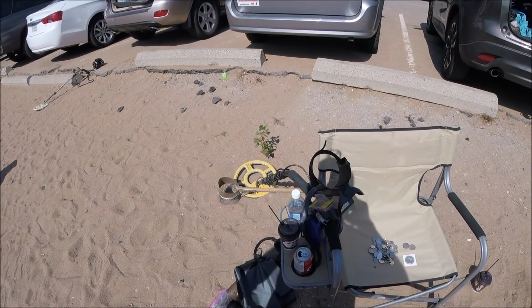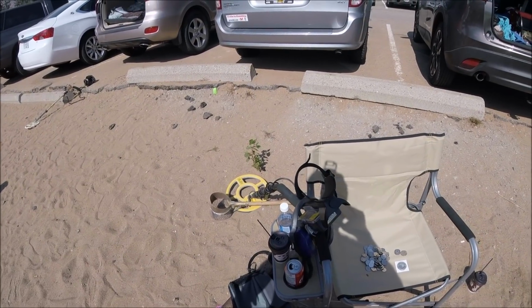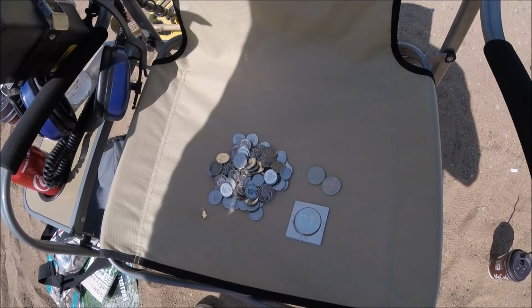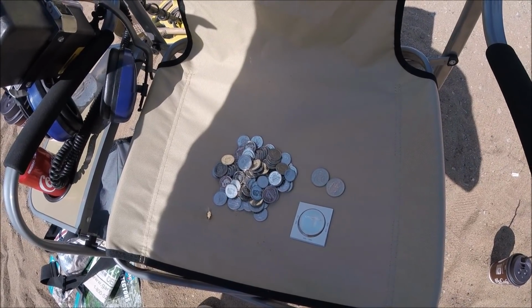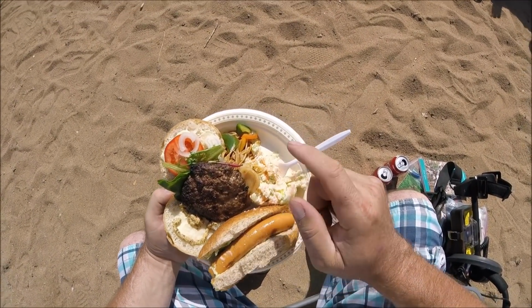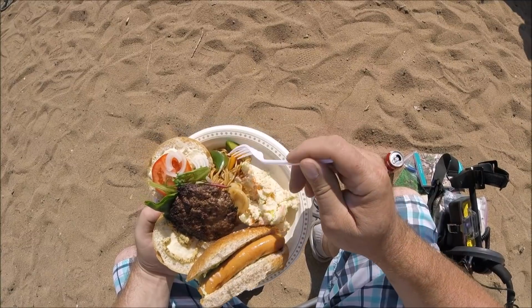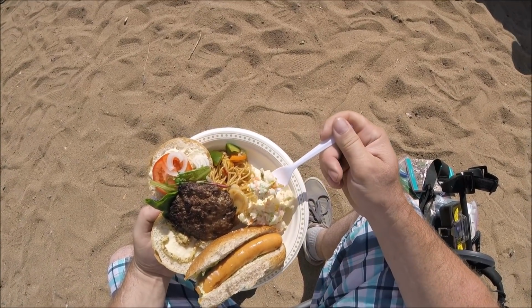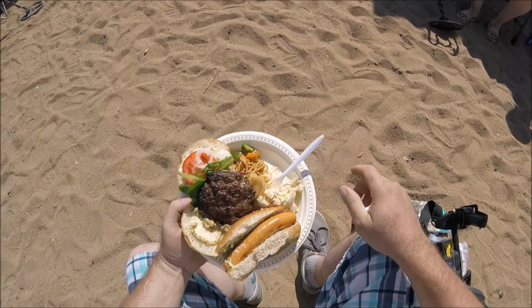Wife's machine kind of gave her problems, so she didn't get much on the second one. But anyways, that's it for now. I'll show you the end. Last hunt coming up after lunch. Stay tuned. Catered lunch. Get a European hot dog, get an excellent hamburger, a couple of spaghetti or noodle type salad. Some really good potato salad here, really good. Not bad.